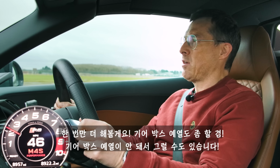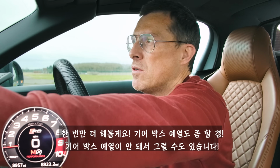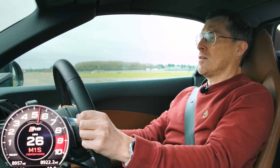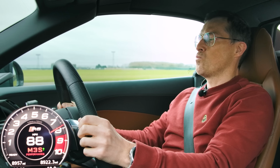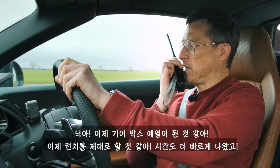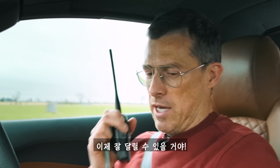More heat into the gearbox. Maybe the gearbox is just cold, I don't know, but let's give it one more. That's better. We're on. Yes. Okay, I've got some heat into the gearbox now. I think it's going to go. That was a better time. This is going to be closer.